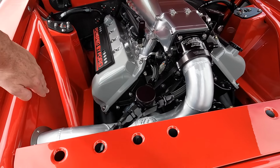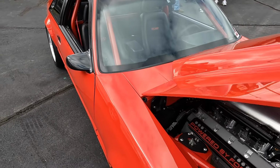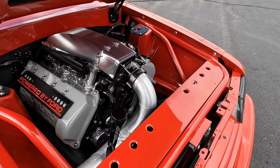Obviously the bay, I kind of ignored it, but it's a beautiful engine bay. Does this just reinforce the chassis? Yeah, so this goes through to the entire cage. Oh, it does. Okay. Oh yeah, I see that's connected up through here. And then through the cowl, there's a bar that runs that way, and then those actually connect. Everything is interconnected.